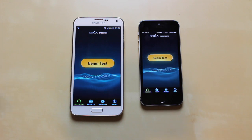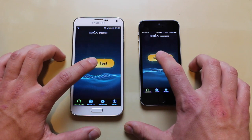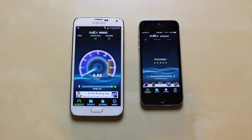And what I'm going to do is begin this test, and it's going to test how fast my internet speed is over Wi-Fi. Here we go, 3, 2, 1. And let's begin the test, just to see if they get the same speed. They're pretty much in the same location.